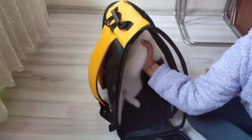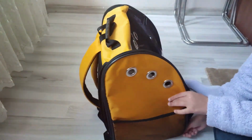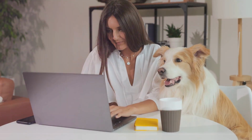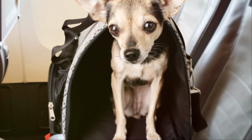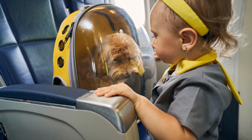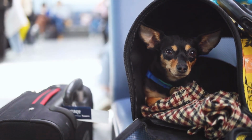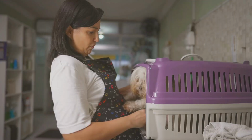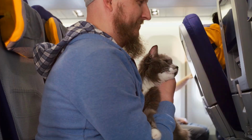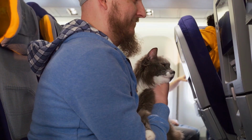Flying with pets can be a little more complicated, but with some planning, it's manageable. The first thing to do is check the airline's pet policy. Different airlines have different rules about flying with pets, and it's important to know these ahead of time. For example, some airlines allow small pets to travel in the cabin with you, while others may require pets to be checked in as cargo. If your pet is flying in the cabin, they'll need to be in a carrier that fits under the seat in front of you.